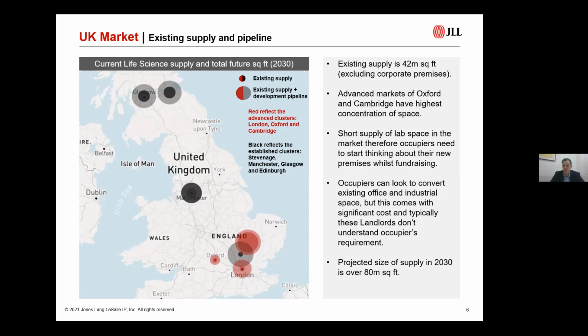They're also having to look for what could potentially be called suboptimal scenarios, really, where they're either having to stay a bit longer in their existing premises and make do, or they're having to convert existing office or industrial space to make it work for them.